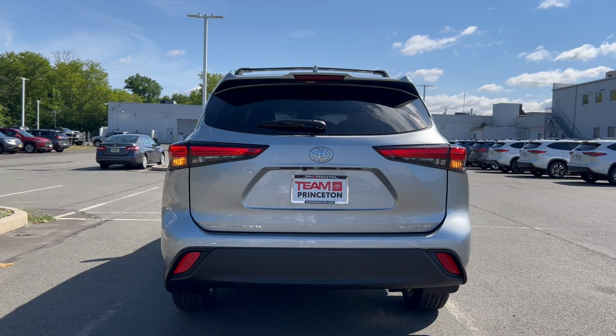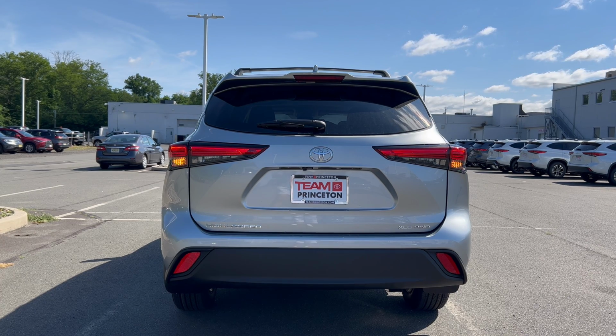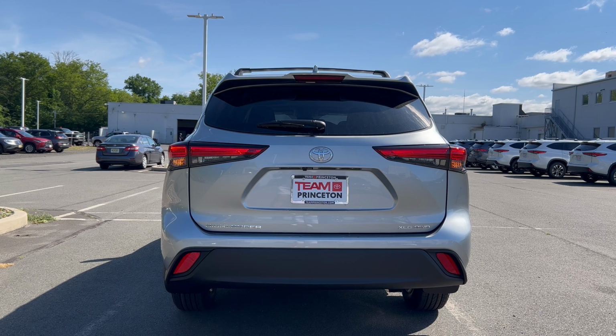All right, the back end of the Highlander, we have that roof spoiler coming off the top. Rear window wiper down below on the glass. The Toyota badge in the middle. We have LED taillights in the back with standard bulbs for turn signals. Bottom left of the tailgate, Highlander, and then on the bottom right, XLE all-wheel drive. Smoothed out flat black area below the license plate area, which I really like in between those light reflectors. No fake design, just nice and smooth, nice and simple, and we have an exhaust tucked up underneath the right side of the vehicle.